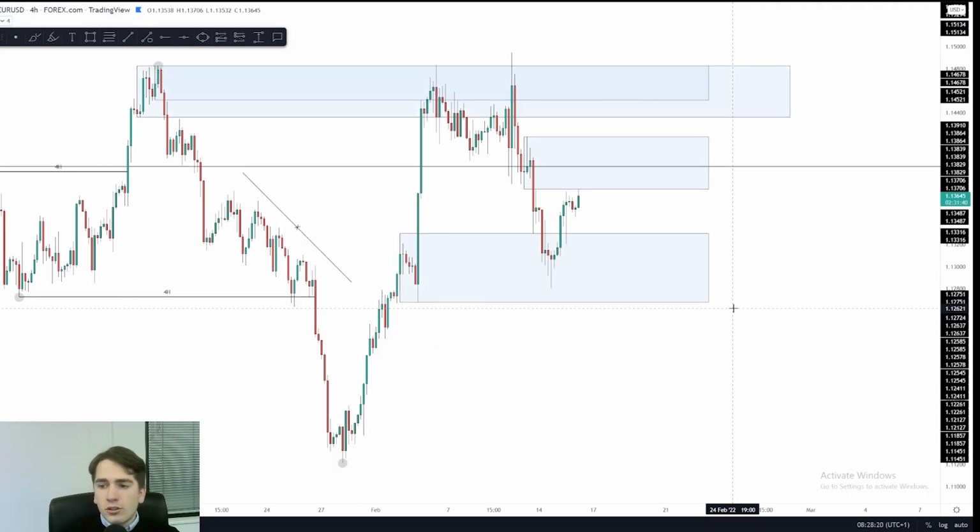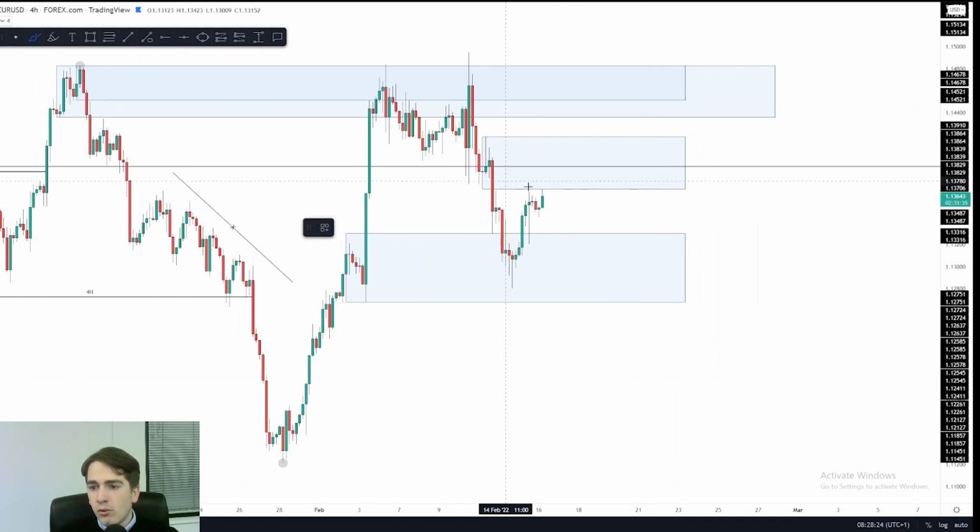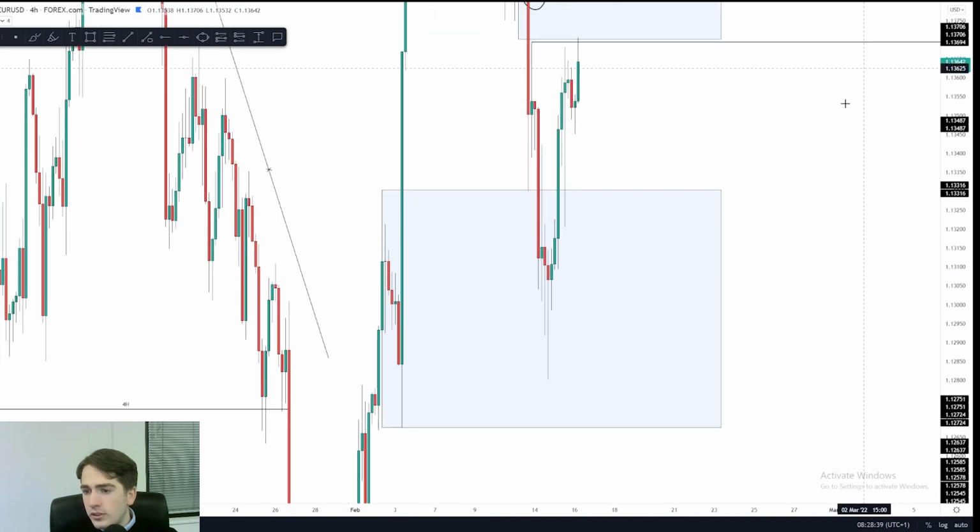And euro dollar. So euro dollar is currently making its pullback back up towards the zone, which I mentioned yesterday. Still just waiting for this area to get hit before looking for potential further downside. As you can see, we have beautiful equal highs over here. So this high failed to get taken out by this high last night. So I am anticipating, and let us see if we dive in.